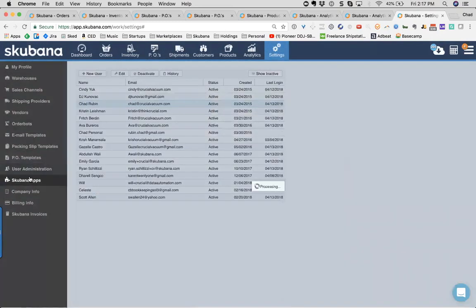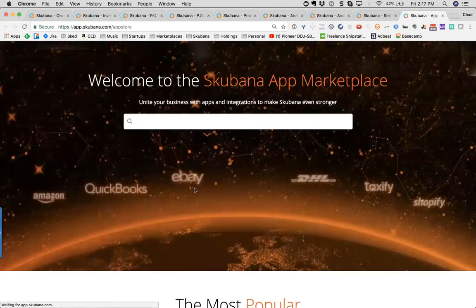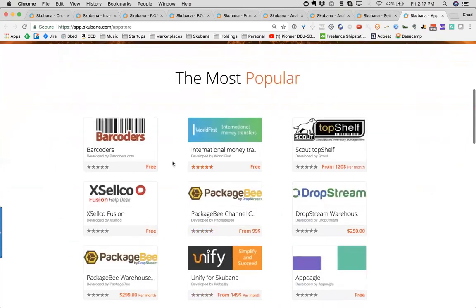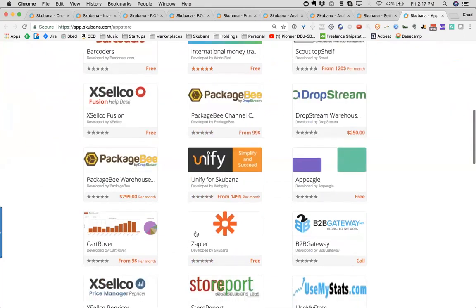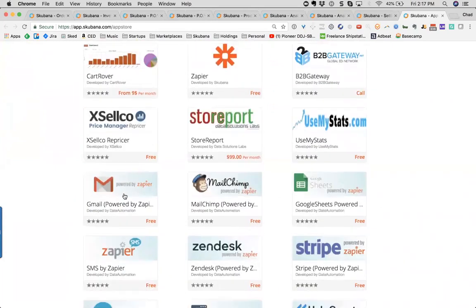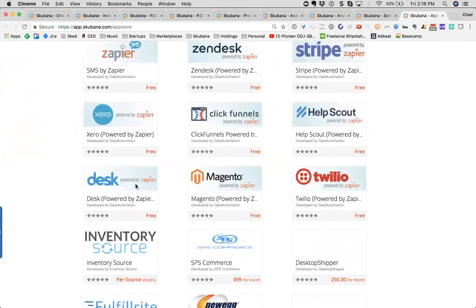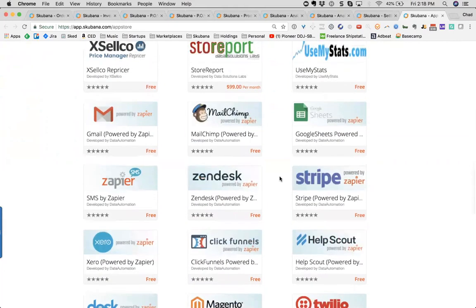And the last piece, like I mentioned, is we have an App Store. So the App Store allows you to extend the functionality of Skubana so that you can integrate other applications into it. So you'll see here we have WMS softwares. We have CRM softwares. We have repricers. We have Zapier. We have QuickBooks. We have additional marketplaces that you wouldn't have natively in Skubana. If you ship something and you want to send somebody a text message, you can use Zapier SMS. We have 3PLs that are already pre-wired in the App Store. So we have a ton of functionality here for you to scale very, very quickly.